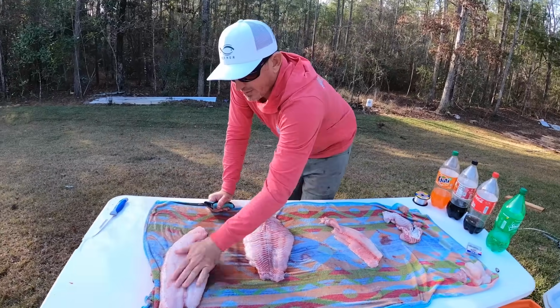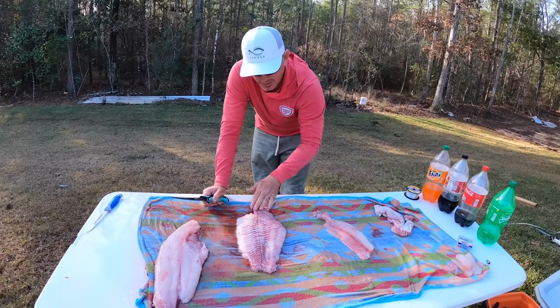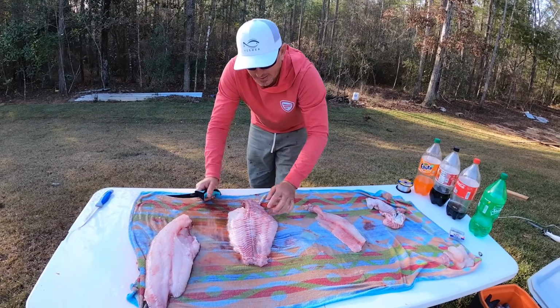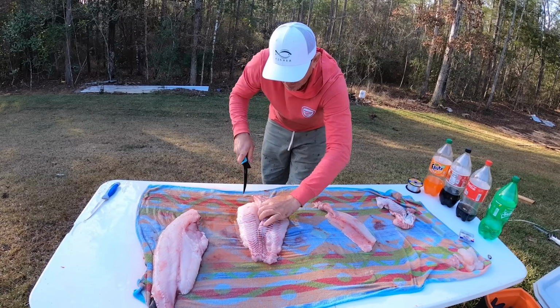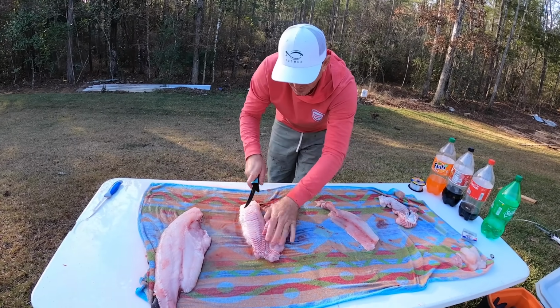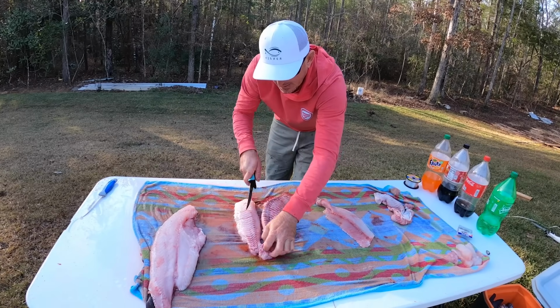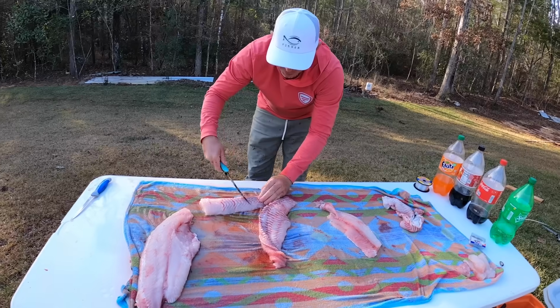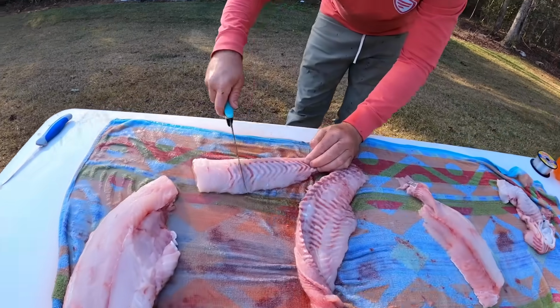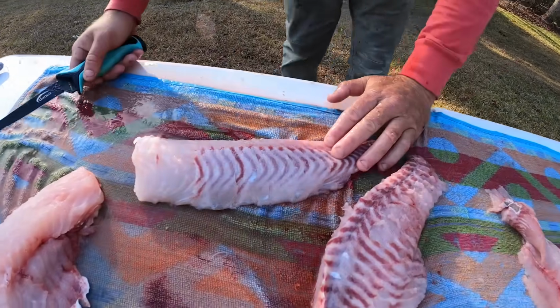All right, so once you get the fillets off the skin, you're gonna notice a big bloodline like this. Bring your knife in here at an angle and you'll get most of it. You don't want the center because that tastes really fishy, especially on a catfish. Come in here close, you see this right here? That's fat.